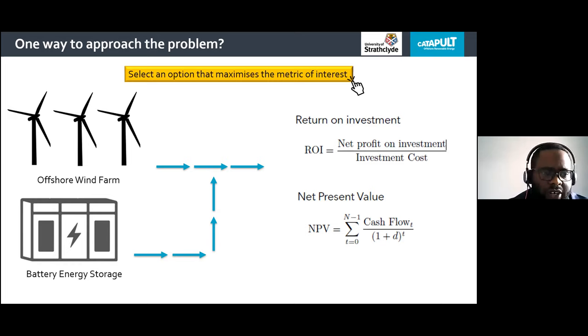Another aspect is you either use NPV, which is net present value, which considers the cash flows you expect at present and the cash flows you expect in the future. And from that, if you have positive or negative values, you can tell if it's a good investment or not. So with these options, what you need to be thinking about to help people come to the decision on having batteries on wind farms is an option that would maximize either of these two metrics of interest.